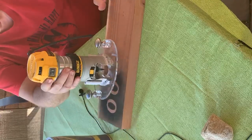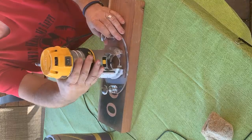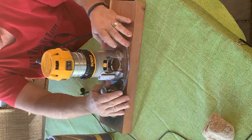Turn your base. Nope, the other way. Yeah, not that much. So I can see in there. Oh, okay. Hi, Diana and Brad.